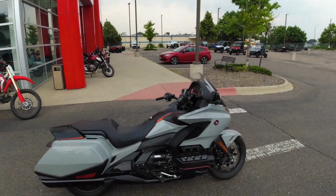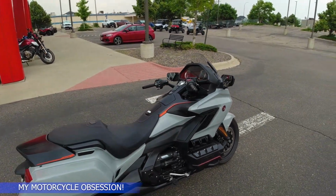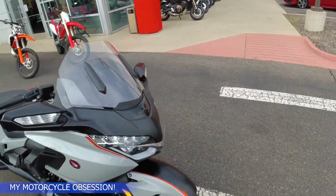Alright guys, let's take a look at this crazy bike right here. This is actually a Honda Goldwing. Look at the new Honda Goldwing. Looks nothing like previous Honda Goldwings. And I'm going to take this thing for a test drive.